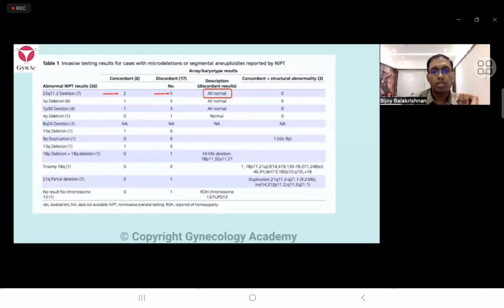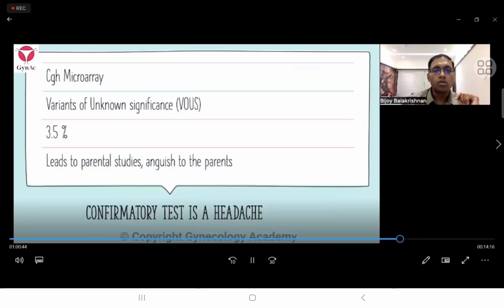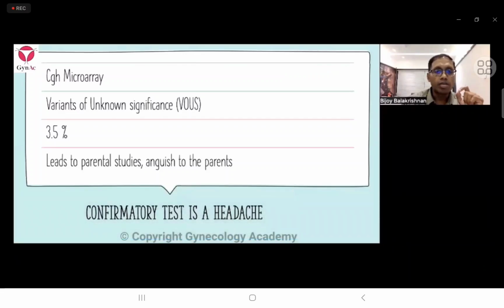If you pick up a microdeletion on NIPT, you have to do a confirmatory test. And the confirmatory test for a microdeletion is a CGH microarray. And when you do a microarray, you're going to get things that you're not prepared for. You will get a result which would be of no significance, like it will have variants of unknown significance, and that can happen 3.5% of the time.